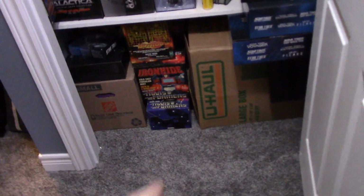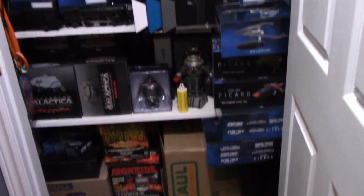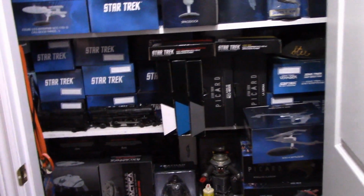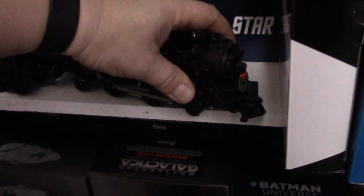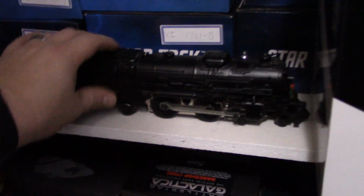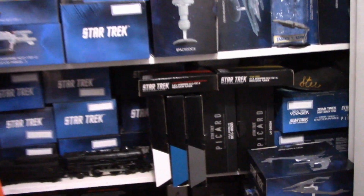Alright, let's move on over to the closet here. This is the Eagle Moss stuff. That box down there is just full of the small Eagle Moss ships. But there's my Lionel Christmas train as well. Old steam locomotive. This is from World War II. The toy's that old. It's my dad's.